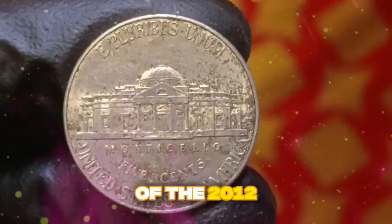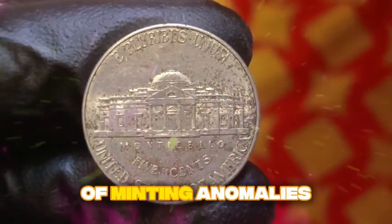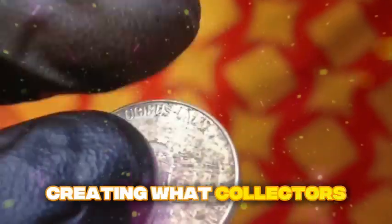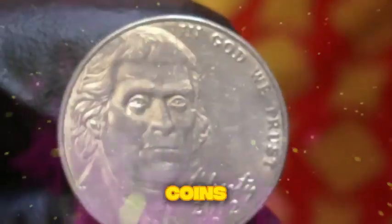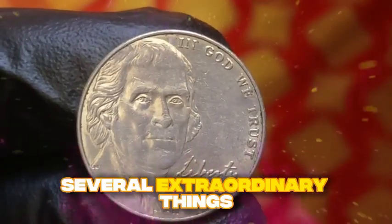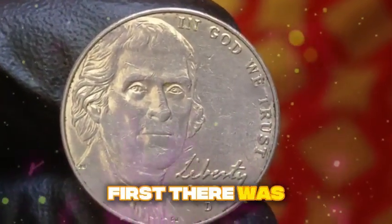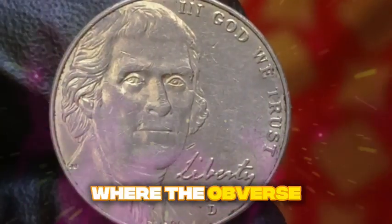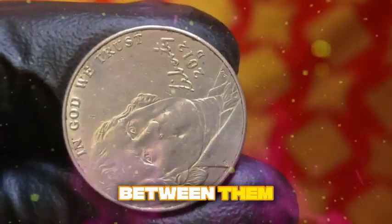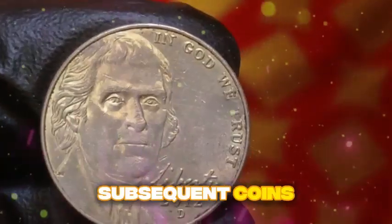The magic of the 2012 D Jefferson nickel lies in a perfect storm of minting anomalies that occurred during production, creating what collectors call the holy grail of modern era coins. During the striking process, several extraordinary things happened simultaneously. First, there was a die clash error where the obverse and reverse die struck each other without a blank between them, creating ghostly impressions that transferred to subsequent coins.